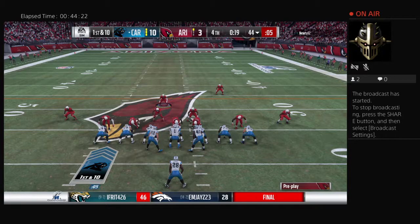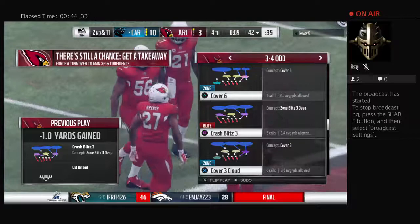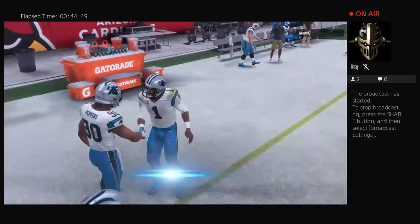The Panthers down to a knee out of the victory formation. Really a great season. Not a whole lot to hang their head about. Not at all. And, you know, the winning side, they're so ecstatic. They're going to the Super Bowl.